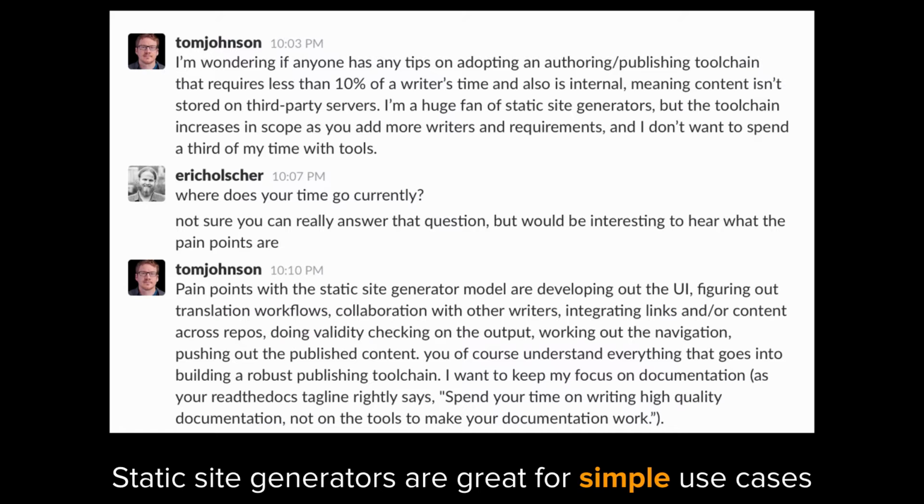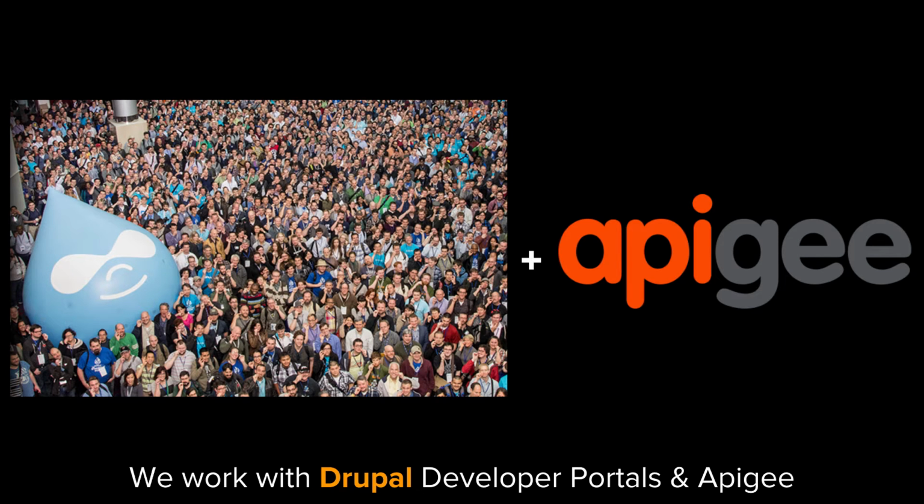Because I talked about this a little bit. This is a discussion on the Write the Docs Slack. Tom Johnson, who is really famous in the technical writer community, was talking about how he wants a tool that is not going to force him to spend 10% of his time on tooling. I just want to write documentation. And still it needs to be inside, so I can't use a SaaS solution. What should I use? And so that's why I think that Drupal and Apigee is a really interesting combination and solution.